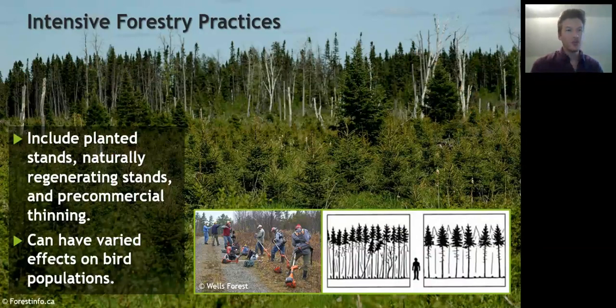So, intensive forestry practices in the region include management plans that feature planted stands, naturally regenerating stands, and stands that have undergone pre-commercial thinning. And pre-commercial thinning involves going in and clearing the trees around the desirable market trees to promote their growth. And past work with other species has shown that thinning can improve populations of some species while decreasing those of others. And crucially, the rusty blackbird has not been comprehensively assessed for how these intensive practices affect their population.